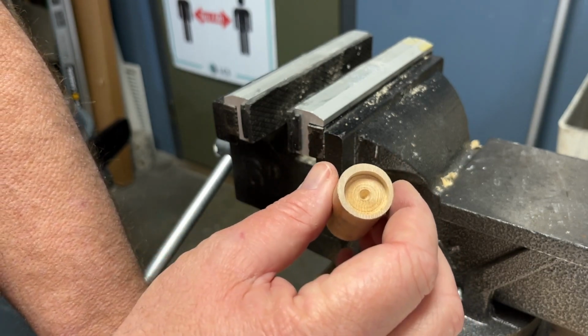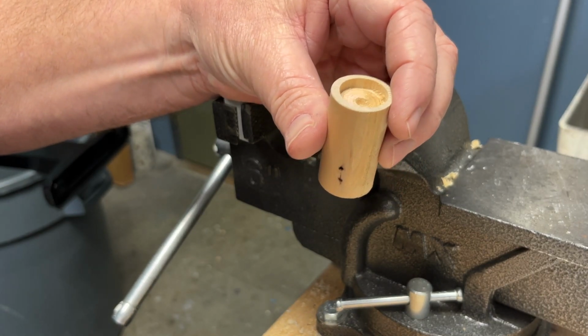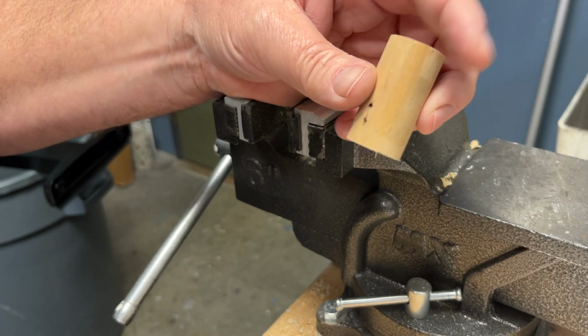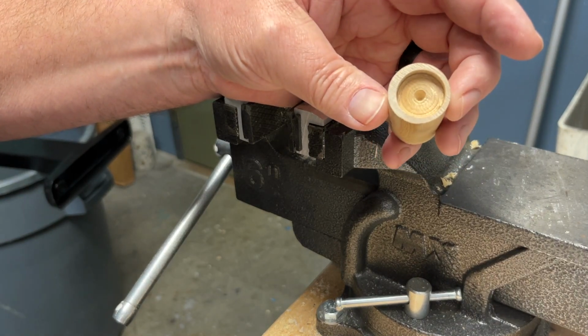Yeah, I'm liking this. So this is where I'm at. I've made this out of wood. The stud will come out of here. My magnet will be in here, and it didn't take me that long to make this, actually.